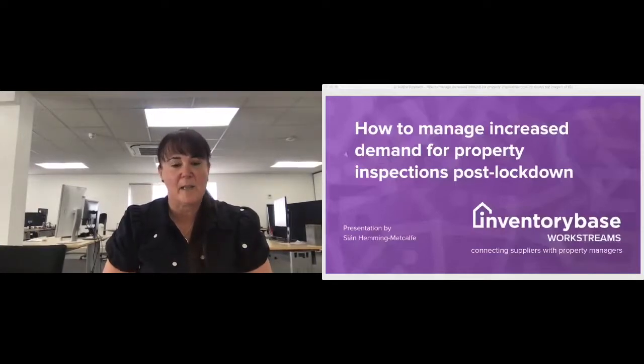InventoryBase is a leading inventory platform, and we provide software to the lettings industry and the wider market for various reports and risk assessments and different types of reporting that's done on property and also on other areas, commercial, residential, basically for whatever you would actually need, because at the end of the day, reports can be done for a variety of reasons, and InventoryBase can certainly help with that.